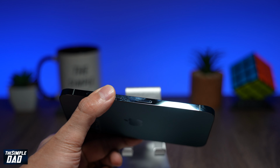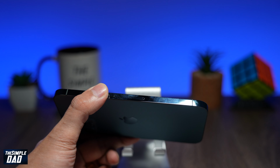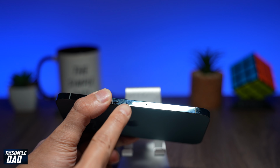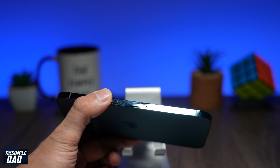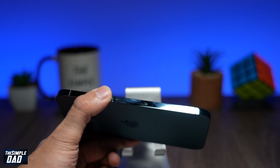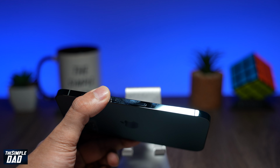The third tip which you can do is to remove your SIM card and give it a good clean. Maybe the contacts have been corroded or is dirty and requires you to clean it so it makes a better connection with the circuit in your iPhone. You can take a SIM eject tool which looks like a pin to eject the SIM tray and clean your SIM card with it.